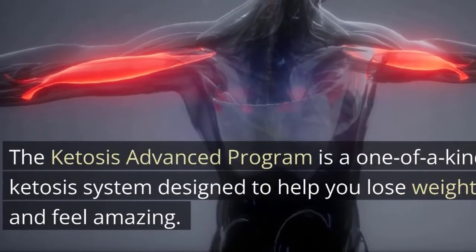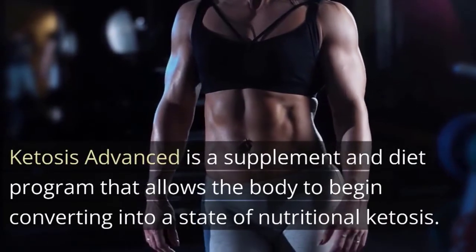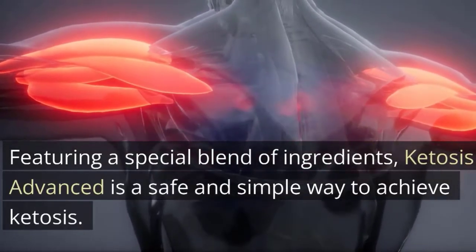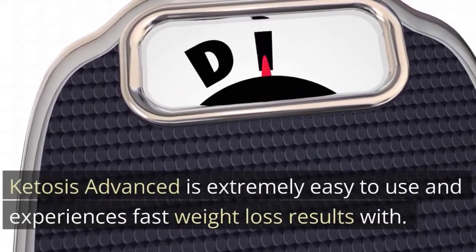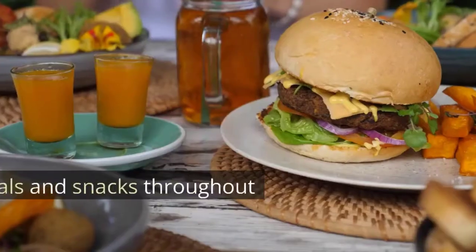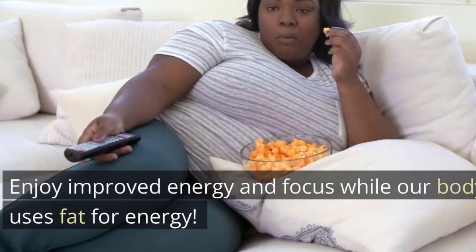The Ketosis Advanced program is a one-of-a-kind ketosis system designed to help you lose weight and feel amazing. Ketosis Advanced is a supplement and diet program that allows the body to begin converting into a state of nutritional ketosis. Featuring a special blend of ingredients, Ketosis Advanced is a safe and simple way to achieve ketosis. Ketosis Advanced is extremely easy to use and experiences fast weight loss results. Take 2 Ketosis Advanced capsules daily with water. Eat keto-friendly meals and snacks throughout the day. Enjoy improved energy and focus while our body uses fat for energy.